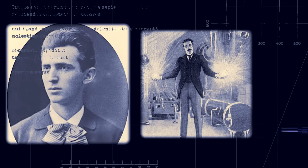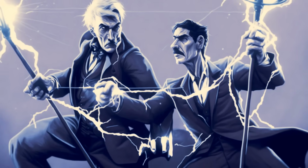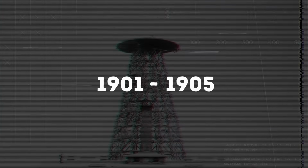Back in 1900, Tesla was already a big shot when it came to electrical engineering in America. People were blown away by his amazing inventions and the fact that he managed to outdo Thomas Edison in the battle of currents. However, Tesla wasn't content to rest on his laurels. He decided to embark on his most ambitious project yet, the transmission tower at Wardenclyffe. It was built between 1901 and 1905, and it was based on one of Tesla's breakthrough ideas.